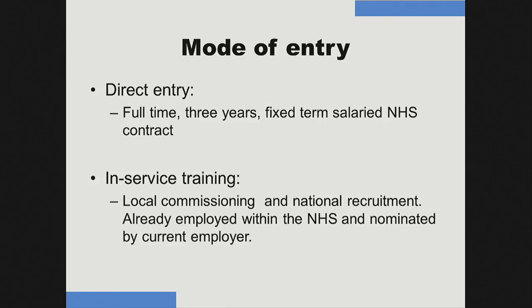They would have to do all the same rotations and all the same workplace elements as someone who's direct entry, but it's slightly different because obviously they're not leaving somewhere and coming into a new department. They are already in the department. The funding's slightly different as well for an in-service trainee compared to direct entry. So there are disadvantages and advantages to both routes. In fact, Sam, who's going to speak to you next, is an in-service trainee, so she might be able to give you an insight into what it's like being in service. Kent is a direct entry, so you've got two perspectives there.